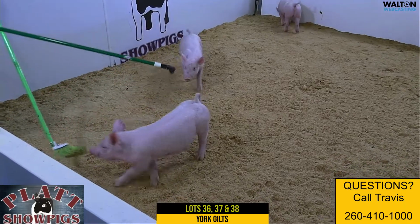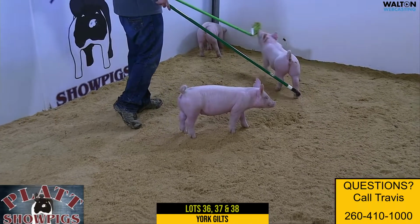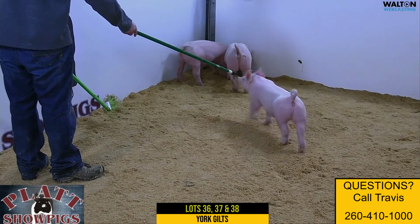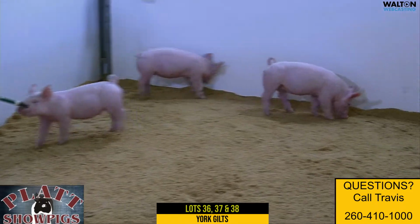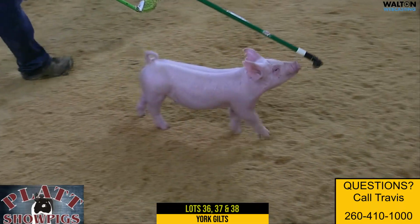All right, we are on to the 88 litters. This would be lots 36, 37, and 38. These would be the 88 litter females. These are out of Step One, and their mother would be the Kingpin like this, so it'd be a Step One's half sister.